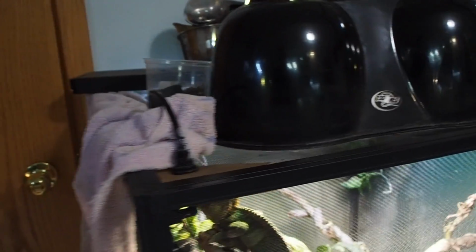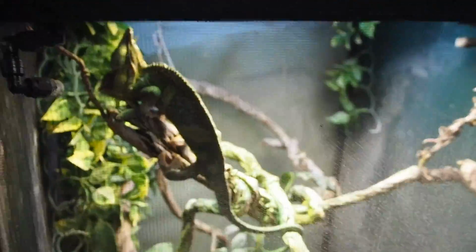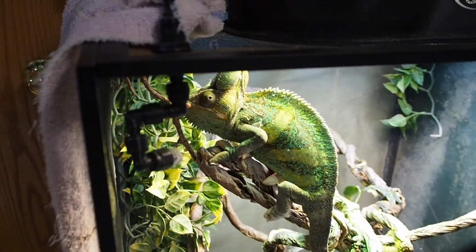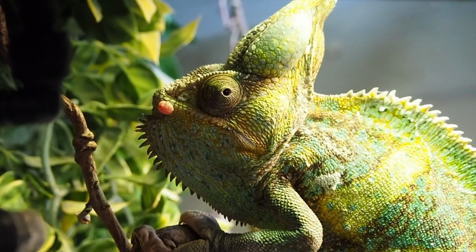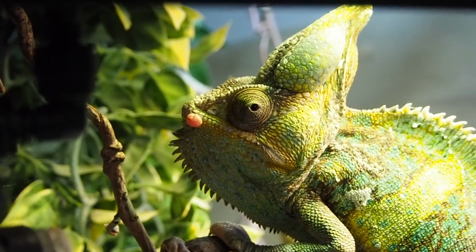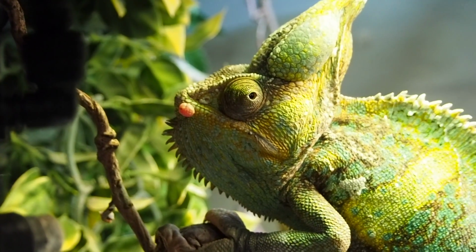Now from Sheldon, we can move on to Kai. Kai is, I mean, if I'm just being honest, he's not doing all that well. As you can see, he hates the camera as per usual, but that little cyst on his mouth there is continuing to grow. It's growing very slowly, but it is larger than last time.